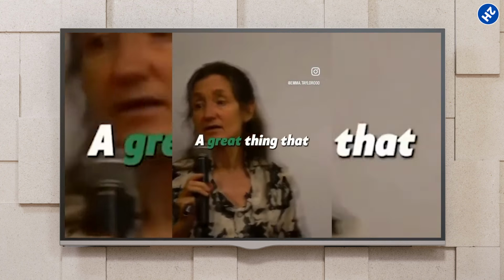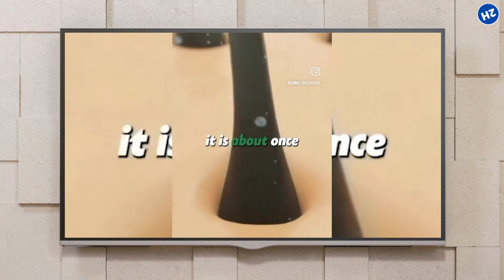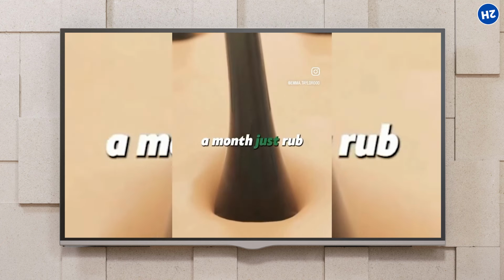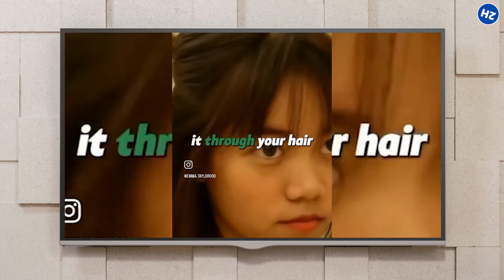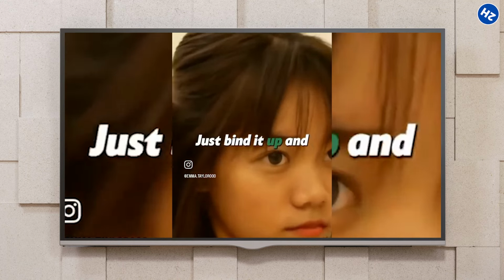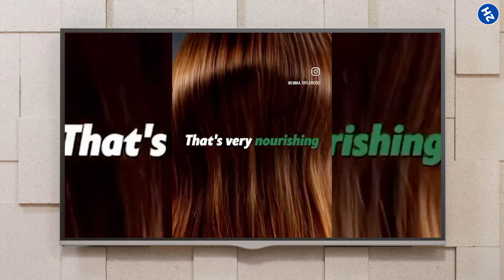A great thing that you can do with your hair that will really nourish it and help it is, about once a month, just rub coconut oil into your scalp and also pull it through your hair and bind your hair up. Just bind it up and leave it there all day. At the end of the day, shampoo it out. That's very nourishing for the scalp.